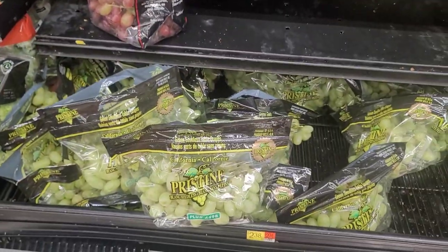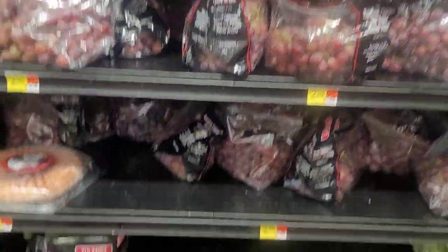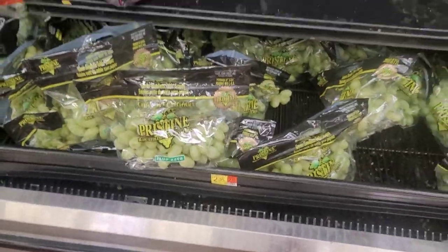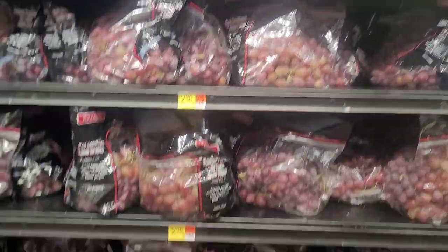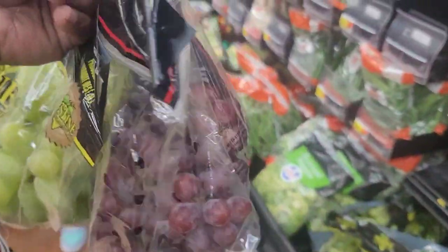The next totally unrelated item I'm gonna grab is some green grapes and some purple grapes. The kids really love grapes, and yes, before y'all say don't buy your grapes from Walmart, listen, I clean them, we wash them, hey. But as you guys can see, I got a green and a purple pack.